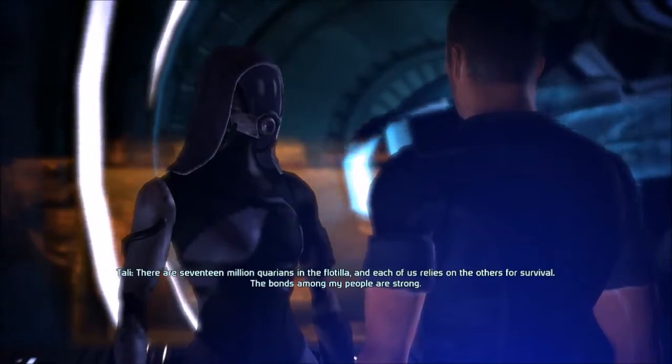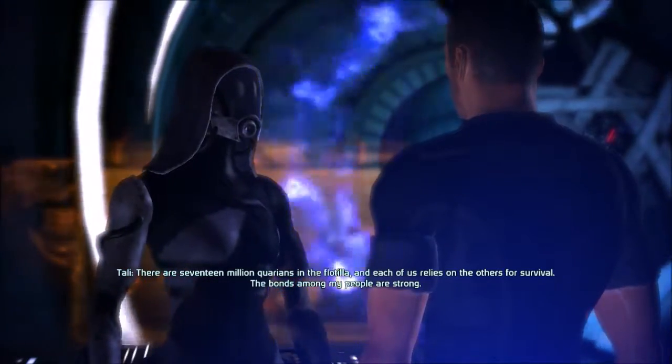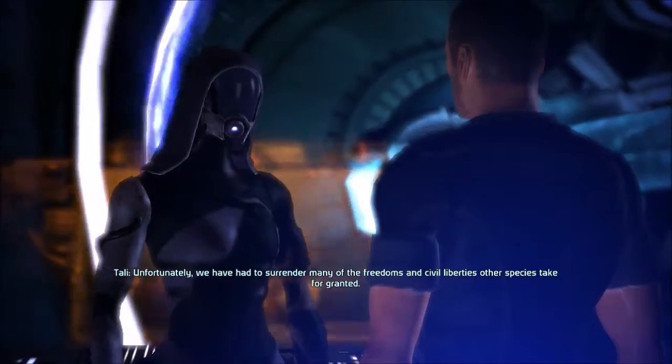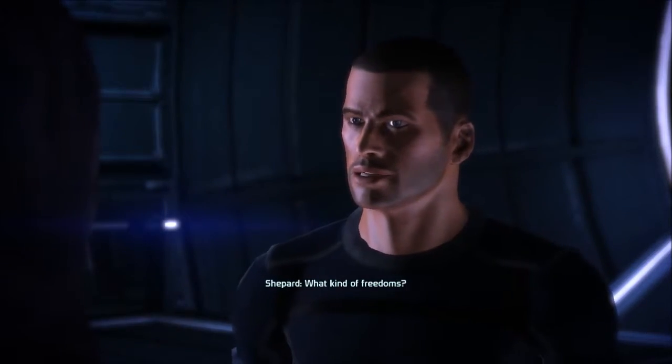There are 17 million Quarians in the flotilla, and each of us relies on the others for survival. The bonds among my people are strong. How come you left? Unfortunately, we have had to surrender many of the freedoms and civil liberties other species take for granted. What kind of freedoms?